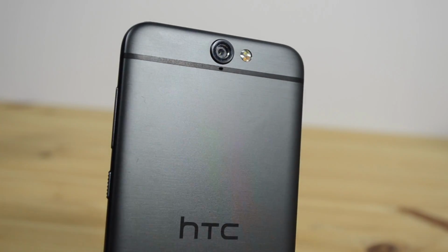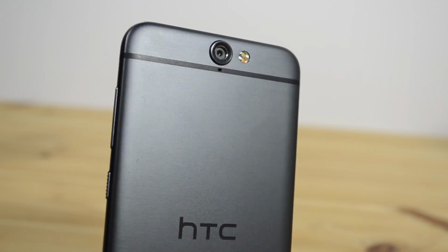Nicole Scott here from Mobile Geeks, and today I'm going to be reviewing the HTC A9. This is a 5-inch smartphone that, well, reminds you a little bit of an iPhone. But to be honest with you, I'm not here to judge this as a clone. I'm here to take a look at the A9 as its own device.